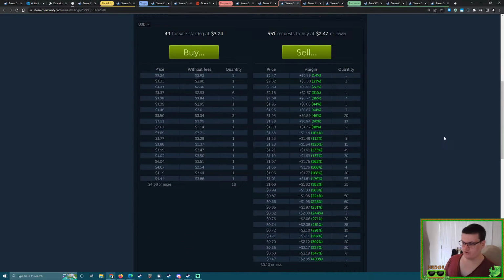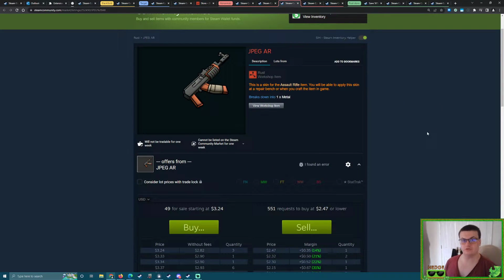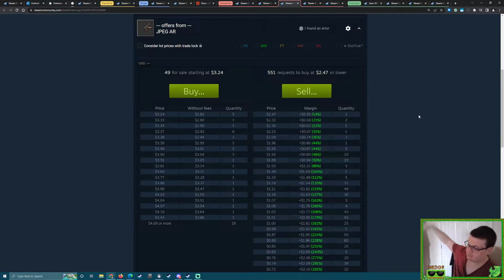JPEG AK. Okay. This is a $2.99 skin, isn't it? And from what we can see here, yeah, the buy order build up mostly is up to about $1.20, and then there's a little bit here, just around $2. I reckon this is going to probably drop down to about $2. I can see that there's demand for it, but I don't think people are loyal to it. And I don't think people are going to wait. They're going to dump them the very second another new interesting shiny looking AK appears.